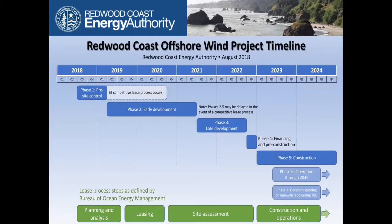So this is our timeline for development of our offshore wind. As I said, we started working with Principal Power about 2 years ago. We're going through a lease process because the state limit is 3 miles offshore and the optimum and strongest wind location is about 20 miles offshore. So that would be in federal waters, and that would be under the jurisdiction of the Federal Bureau of Ocean Energy Management.